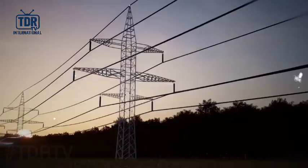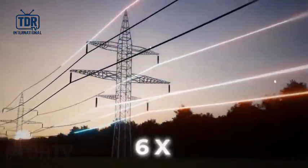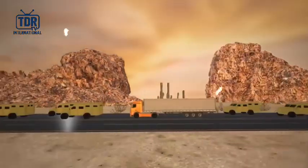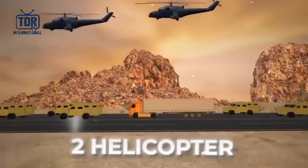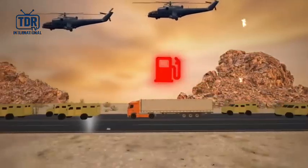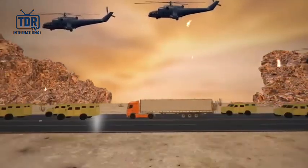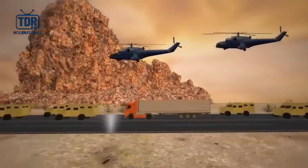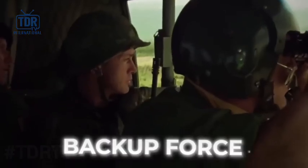And yes, let me tell you that 2 helicopters of the US military see all these convoys at all times. When the fuel of the helicopter starts running low, the next two helicopters replace them, and then they can leave their position. There is a separate backup force inside these helicopters, and they are also ready to cross all limits to save the nuclear weapon.